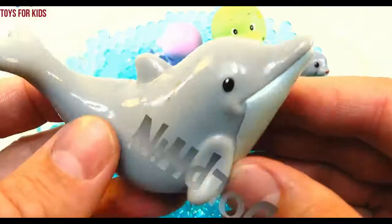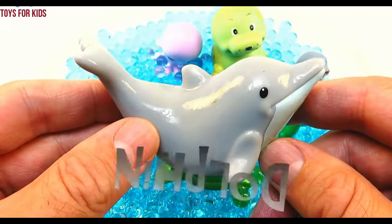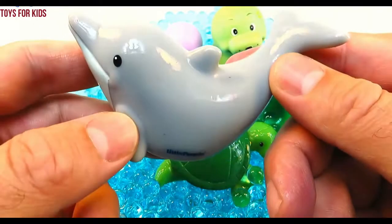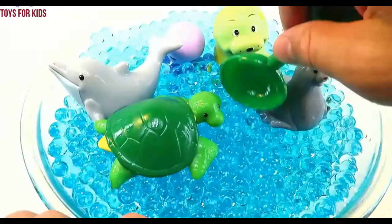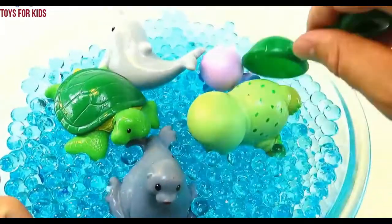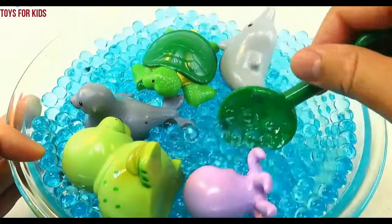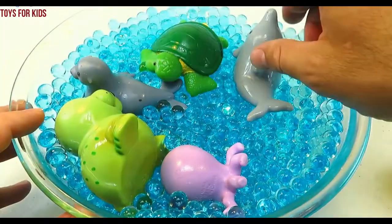Dolphin. Dolphin. Let's see if we can find some more. I think that's it. Let's put these back under. Let them swim.